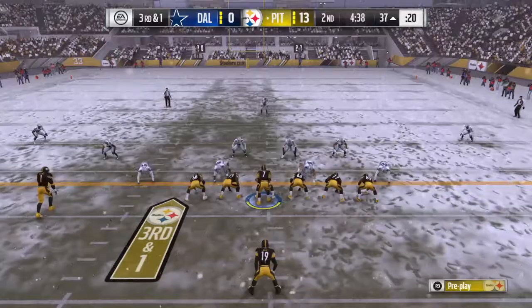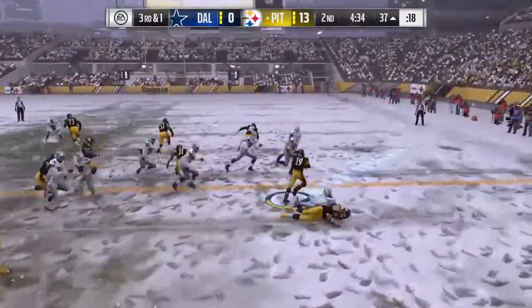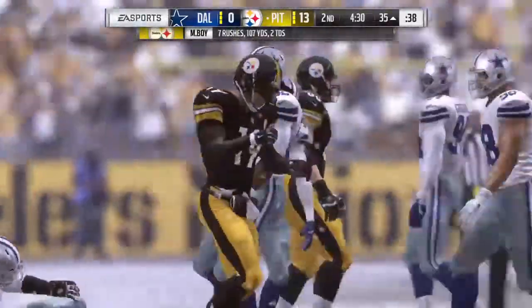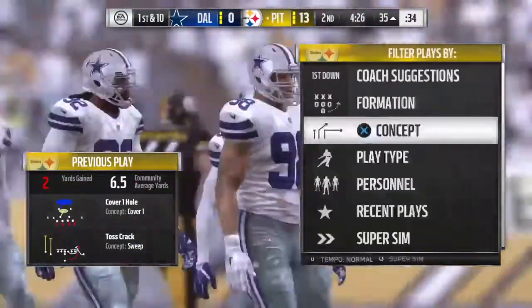And on 3rd down, the Cowboys bring in an extra defensive back. Now they'll run it on the toss. And he's going to have the 1st down, yardage to the 35. Just a gain of a couple, but good enough to keep the drive rolling.